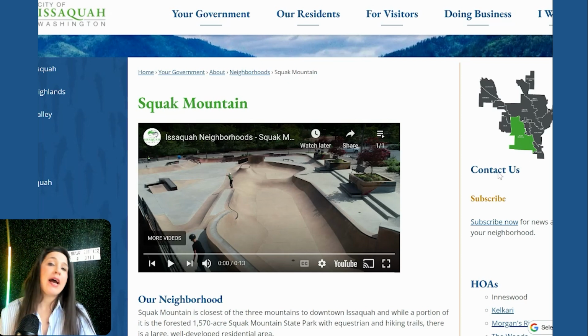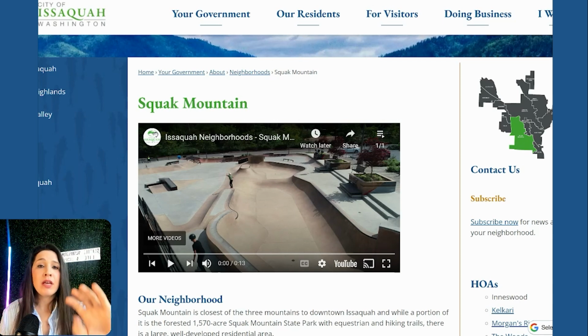So Squak Mountain is a huge part of probably the biggest neighborhood in Issaquah. I'm going to talk about two parts today: the northern part that's closer to that downtown area, and the southern part on the backside, a little closer to East Renton, and some of the different vibes of those. But I do want to show you this little neighborhood video.